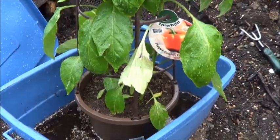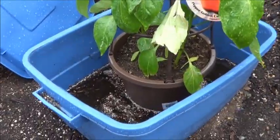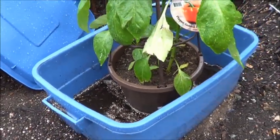Alright, well, the weather did change. I think it got worse. So I'm going to try and do this kind of quick and keep the camera sheltered, because this one's not waterproof. But here we go. Here's that golden California wonder. Still needs to be transplanted, but as you can see, happily soaking up some of the rain today.